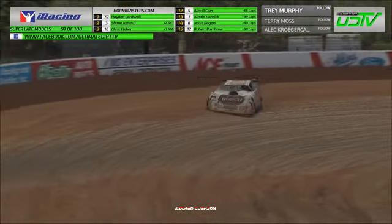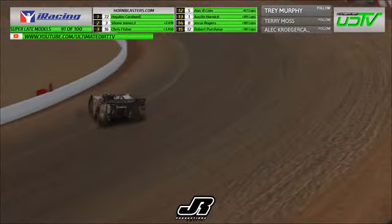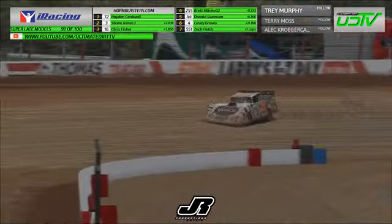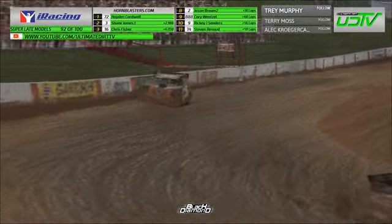We've had some good racing throughout the course of the night. We've had some idiotic moves. We've seen a guy get fenced. We've seen a guy get driven through. I dare say that guy has since been kicked after that one.